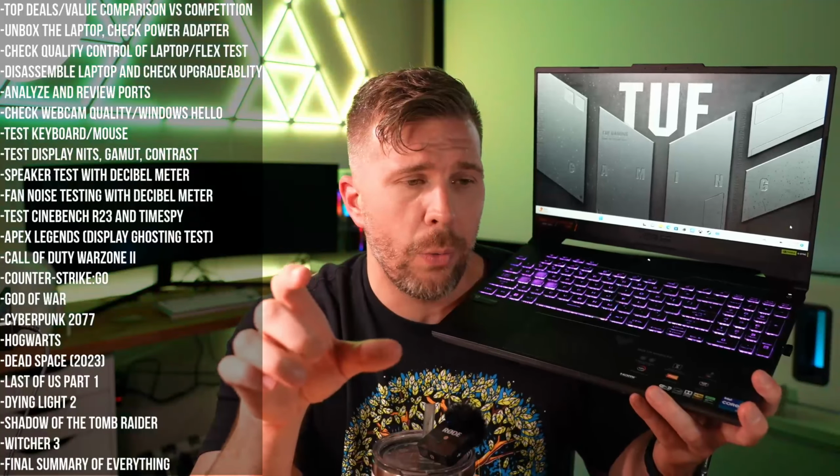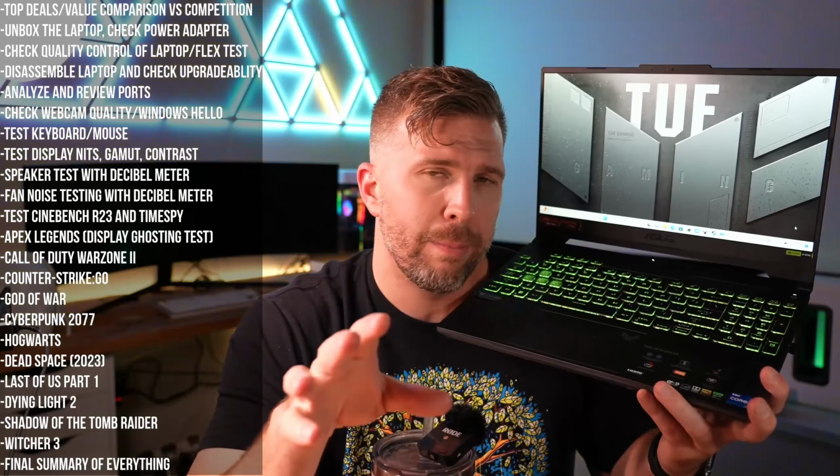Battery life on this is likely to be in the 6 to 8 hour range, depending on how you optimize it. Might be able to push beyond 8 hours if you optimize it really, really well with a great browser that has very low power requirements.